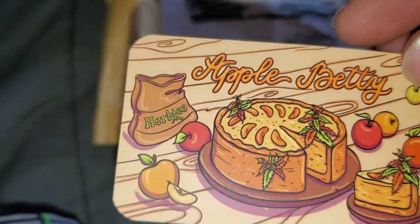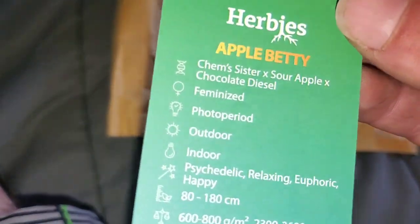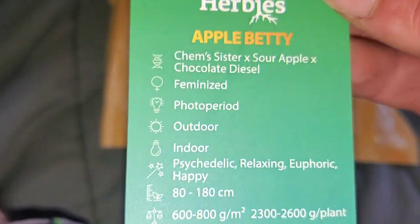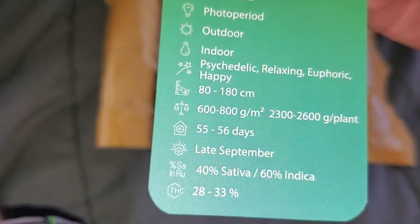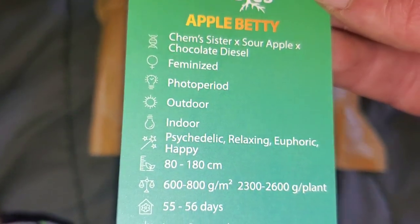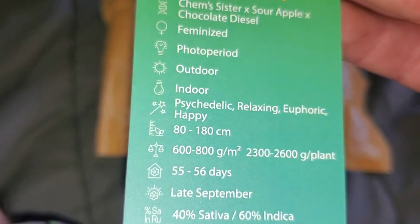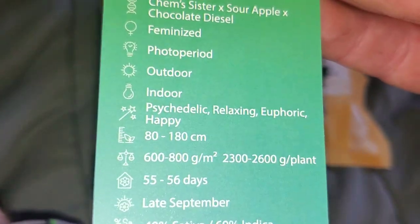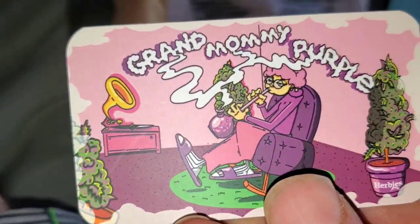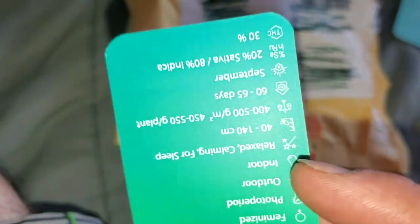Got some really nice cards. Triple Betty tells you everything. Super nice of them. That's actually something a lot of people don't do. It tells you its photo period, outdoor, indoor does good, tells you the effects, all sorts of that fun stuff for each one. Grandmommy Purple.